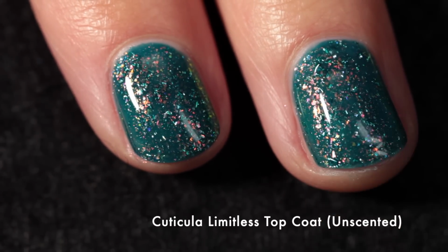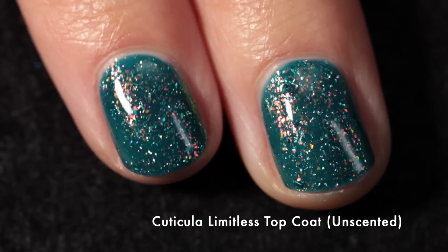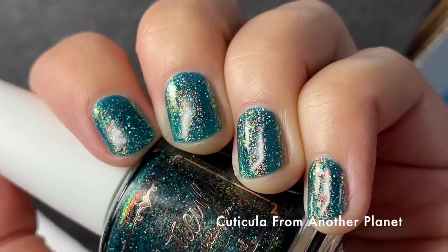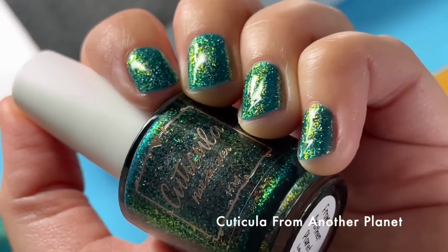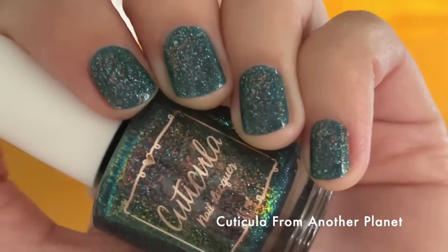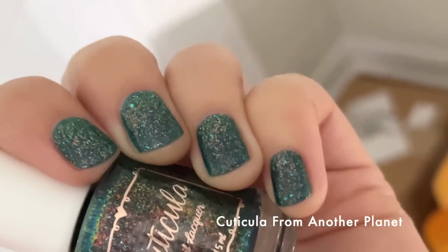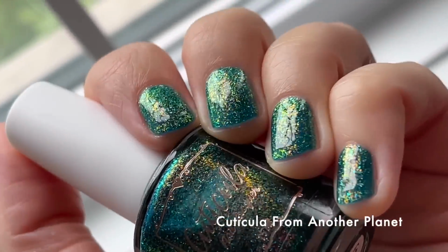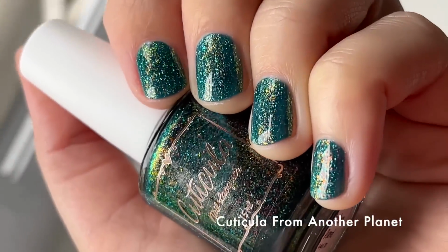So this one smooths out completely in 1 coat of top coat. It doesn't really have texture, but it just dries down a little less than smooth. And here you can see how shifty the flakes are in this one. Again, there's so many elements in this polish, but they all work together beautifully. It's definitely giving an outer space vibe. I just really, really like the base color, and I love the shifts in this one. It's so much fun.